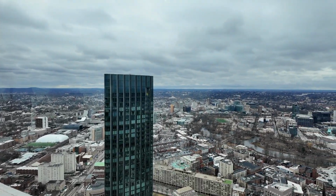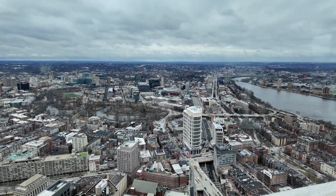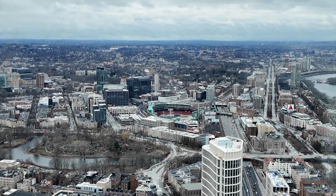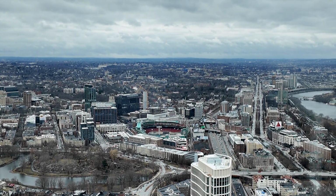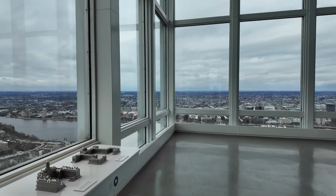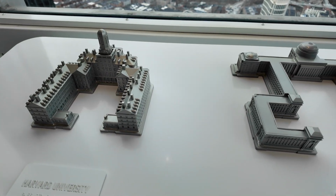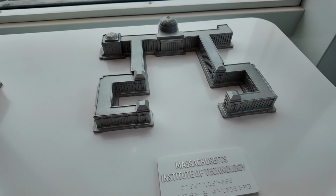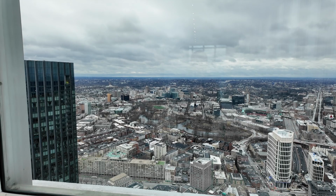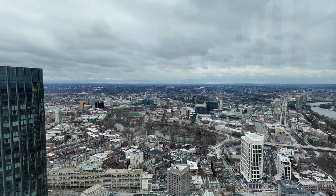More views of Boston. Once again, it's still pretty flat. Just here in front of us we've got Fenway Park, I believe. And that is the home of the Boston Red Sox baseball team. I think it's actually not baseball season anymore. What else have we got? We've got Harvard University and Massachusetts Institute of Technology. Where's Harvard then? Huh. It's somewhere over there, Harvard is.